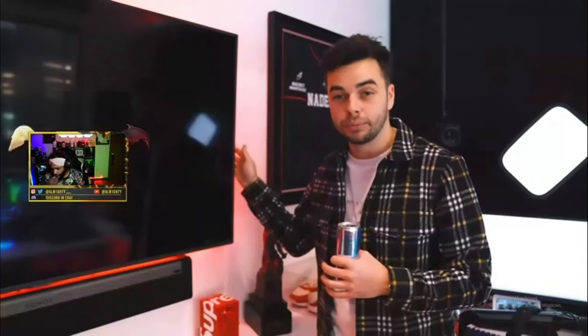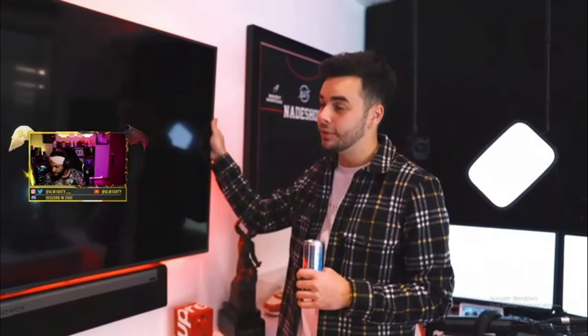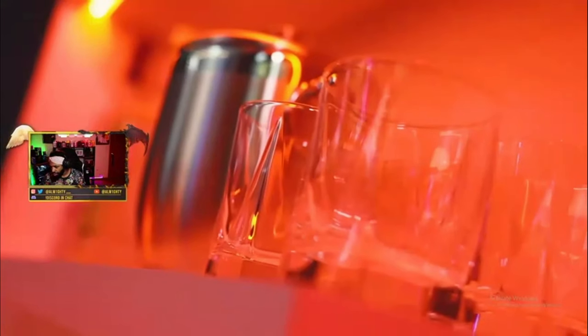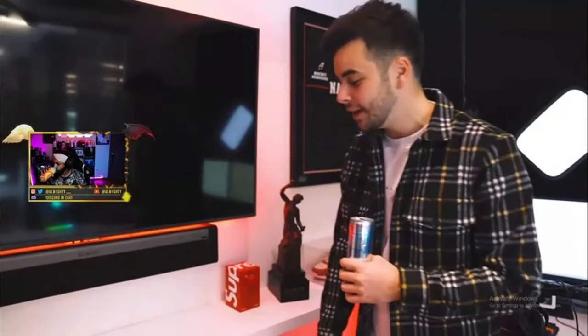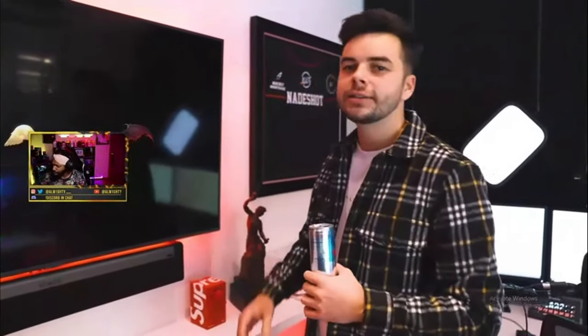And then up top, we have a TV and a sound bar in case I need to throw up any presentations or Excel sheets, which probably will never happen. I'm gonna use this for NBA games and movies and TV shows. And then down below, we have any type of alcohol you might need. Listen, we're here to have fun. Of course, I'm gonna be doing a lot of late night streaming, and so we want to be able to relax and enjoy the spirits.